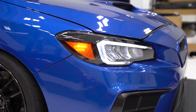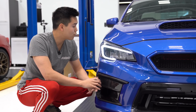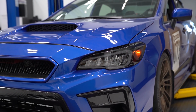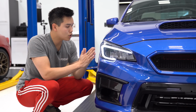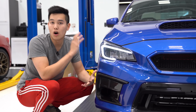On the side, we have the orange reflector that's going to be your parking light that's necessary for this to be DOT approved. But if you aren't a huge fan of that orange reflector, you can get the smoked overlay that we have available to black everything out and smoke it out and give you that nice blacked out look. We are currently doing a pre-sale on these, but they should be arriving any day now. So if you guys are interested, they're available on our website.